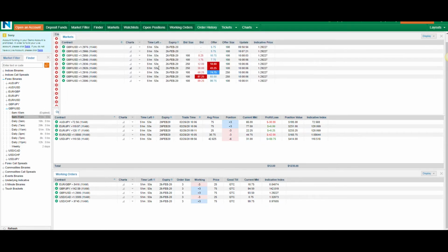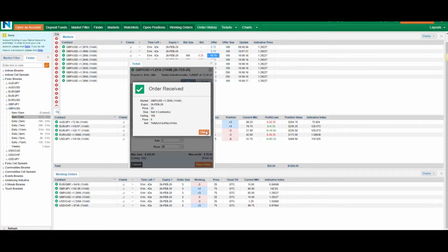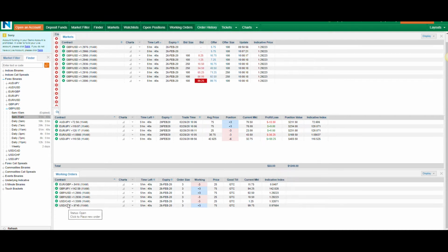29.36 on the GU. There it is, right there. Isn't it kind of weird that I know those strikes? Those strikes come over and it all lines up. Well, that's what it's supposed to do. All right, put 25 in. Hit place. Close. USD CHF. No other USD CHFs on. So we're doing pretty good.